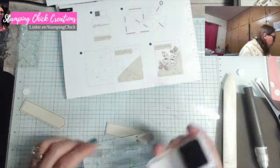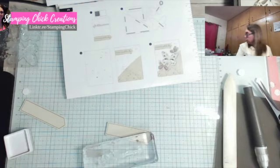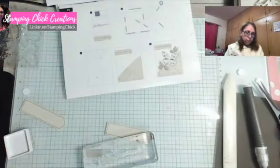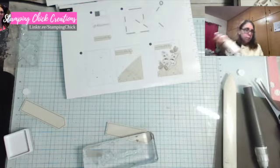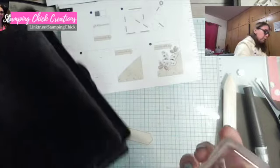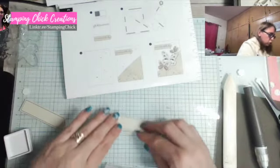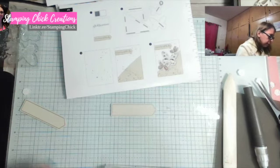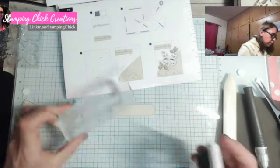Okay, so what I'm actually going to do is grab, this is what I want right here. This is my Stampin' Mist, and what I find is cleaning my stamp for the first time actually really, really helps get a crisper image. Because there is a film that gets left on your stamps. Okay, so we're going to put this up here.